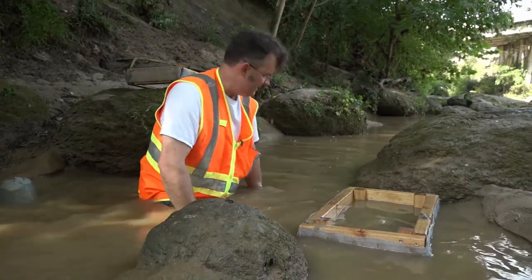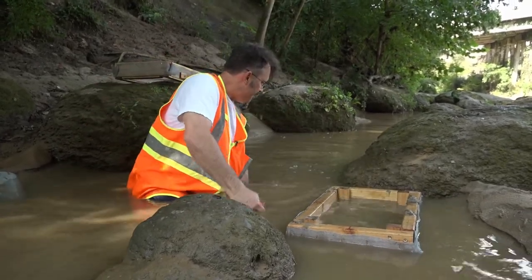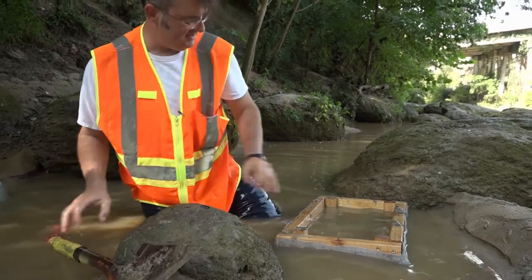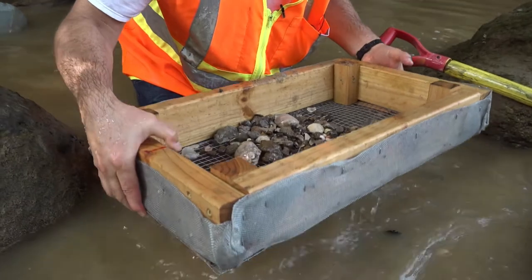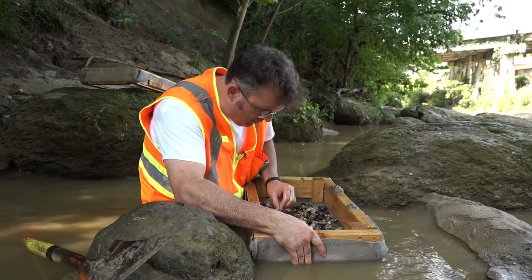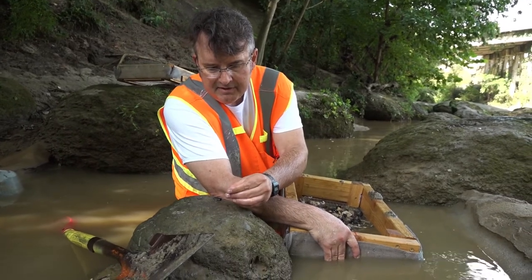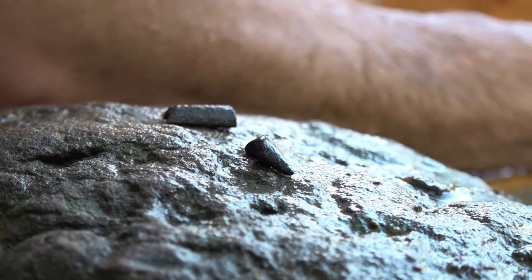Right in the rocks right here. That's got some oyster parts right there. That's cool. All right, let's try again. See what we can find. Hold on a minute, let me see if I can get... Oh, there's the bottom part of one right there. That is an upper tooth of Scapinorhynchus. It doesn't have the roots associated with it, but there we go.